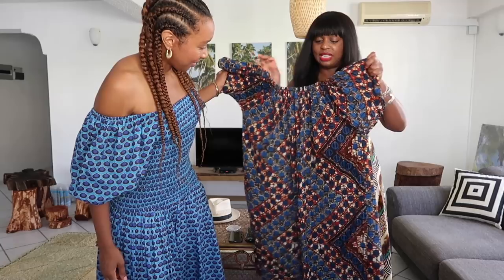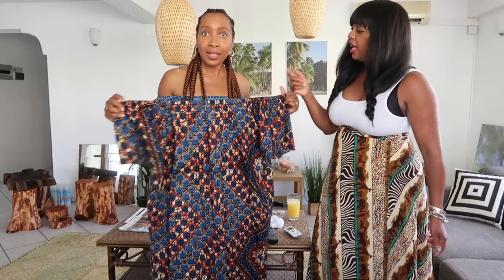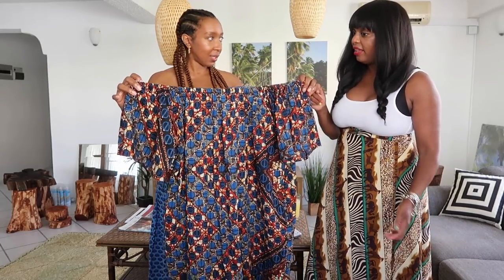All the colours and patterns that you could think of. It's an African print. I love this elastic. You know why? Because it can do this. Look. Oh, I love that.